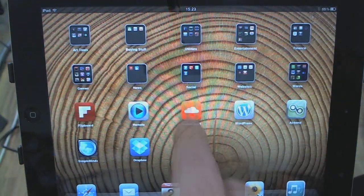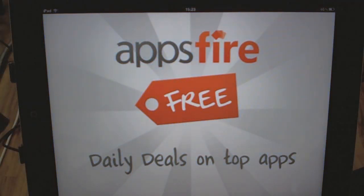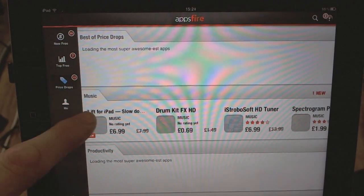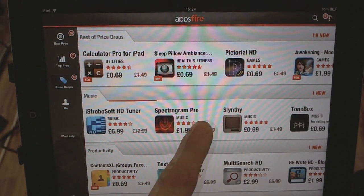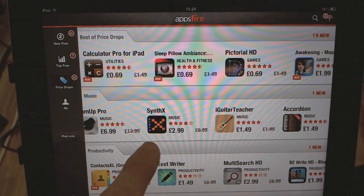But it is worth actually keeping an eye on apps. I mean, how do you actually keep track of when those deals are there? Well, I've got a little app which is called AppsFire, and we can see there's like price drops here, and I've got it on music here, and we can see like the Strobosoft, which is a great tuner, is down there, and that's interesting. Across here, Synthex, $2.99. Yeah. Bargain. Yeah, wonderful.